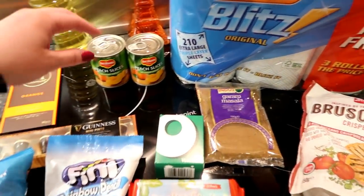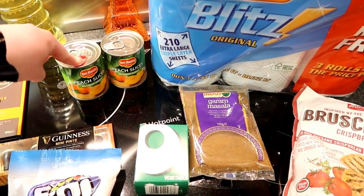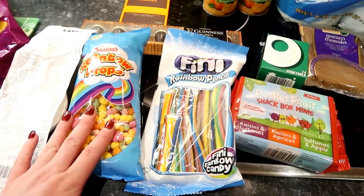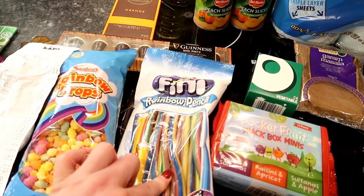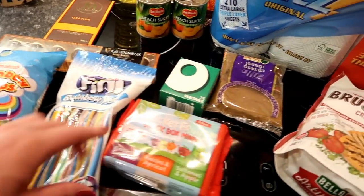So I needed to get tins of peaches. In the bake that we make, peach slices that have been tinned work much better. They just don't disintegrate. So got 2 of those. Then these are for my St. Patrick's Day pavlova. I've got something in mind. I've never tried it before. So these are the laces, and these are little rainbow drops. So I'm going to try something along those lines.